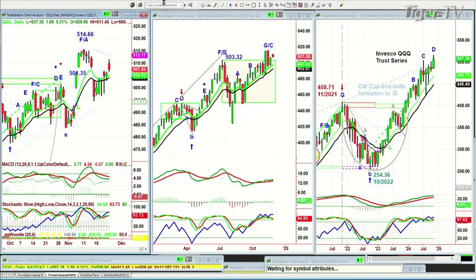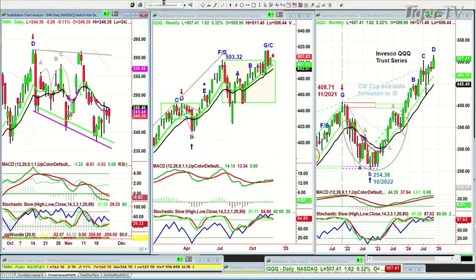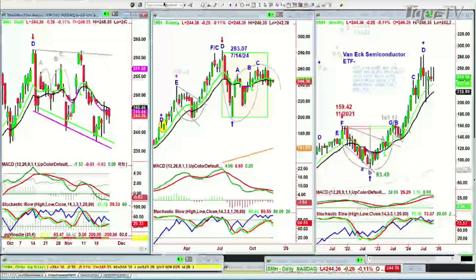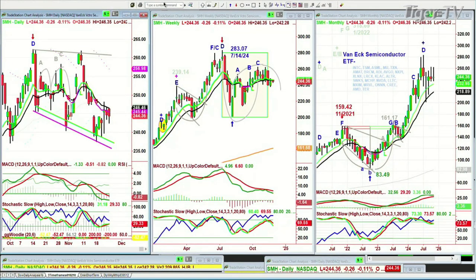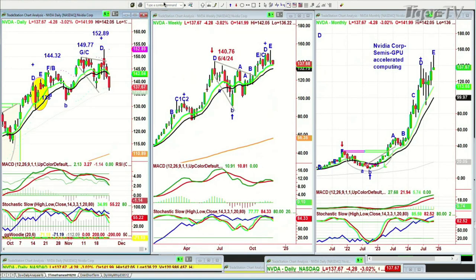QQQ, we've got the QQQ up 1.59 at 507.38, kind of a red candle, even though it's up and it gapped up. It's kind of struggling, and the reason is the SMH is down 26 cents at 244.36. So I had a question about NVIDIA. We'll do that now. Remember, Steve's always asking everyone out there to give him some symbols to look at, and then he does a fabulous job of analyzing it.